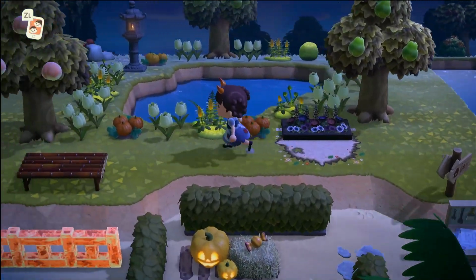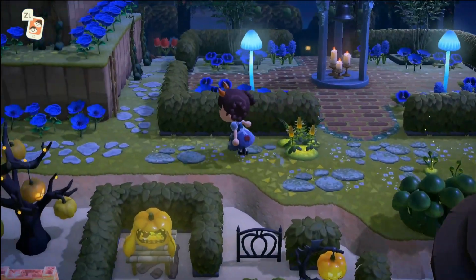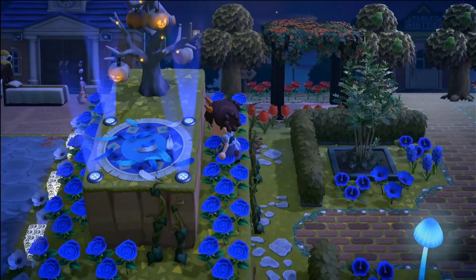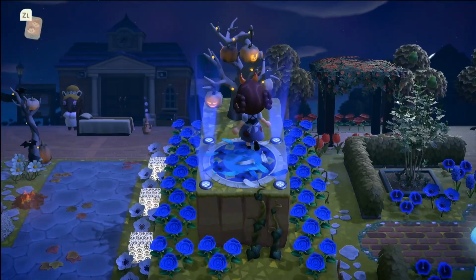Oh, we don't want to get to that part yet. We want to look some more. We'll do that in a minute. That's her hedge maze in her house. This is a cute little area up here. So cute.